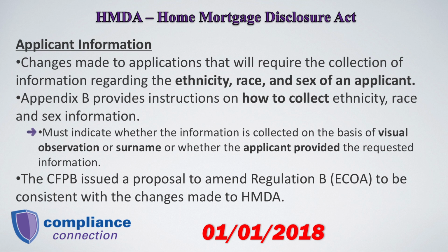If the information is not provided, the credit union must note that and then collect the information on the basis of visual observation or surname. The credit union does not need to use the disaggregate categories when identifying the applicant by surname or visually. If the applicant provides the requested information for some, but not all fields, the credit union will have to report the information that was provided by the applicant, whether partial or complete.